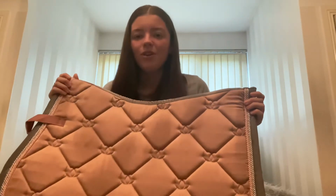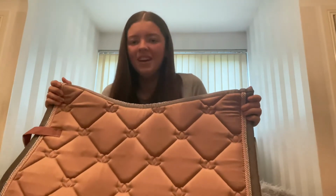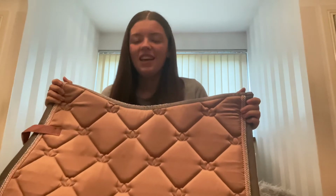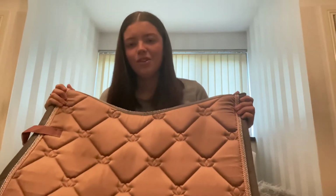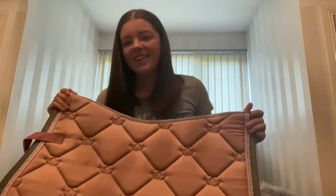I don't think Marino's owner would let me put this on him because he is a boy and she's not a fan of pink, but I might have to convince her because I just love this saddle pad, and I won't lie, I did forget I had it. But oh, I just love this.